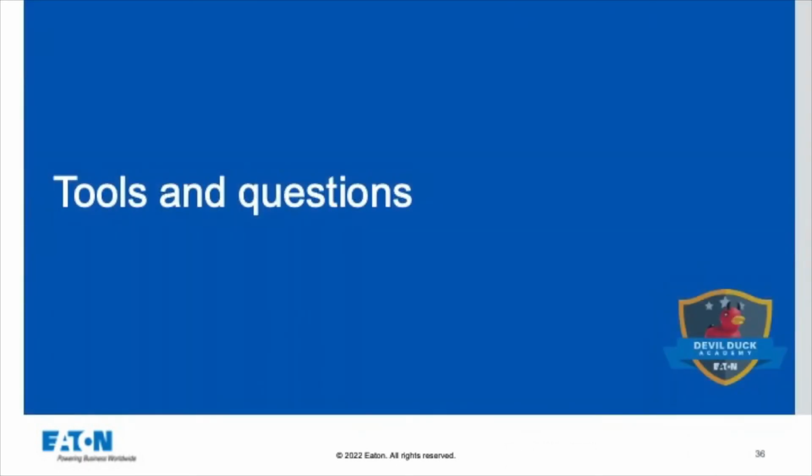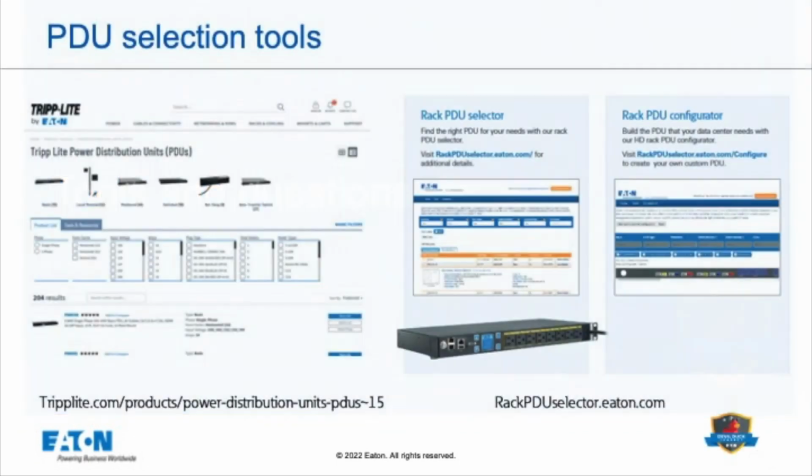On to tools and questions. Selection tools. I'll just mirror what everyone else said. I think everyone in Eaton is very excited about the Tripp Lite website. Great product selection tool. So that tool's out there. You can't check prices on PDU, just so you guys know. That's not an option on the PDU side of things.